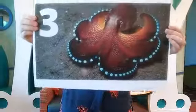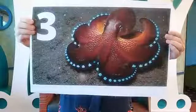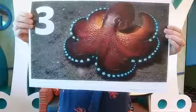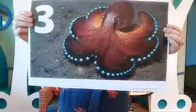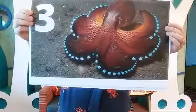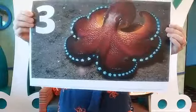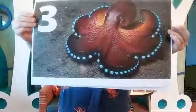Called a coconut octopus. And he looks very different from the other two as well, doesn't he? But like the other two, this octopus has 3 hearts. He has 3 different heartbeats inside his body. People only need 1 heart, but octopuses need 3. Here's another octopus. Oh, this one is my favorite. He's called the flapjack octopus because he can make his body flat as a pancake onto the ocean floor.